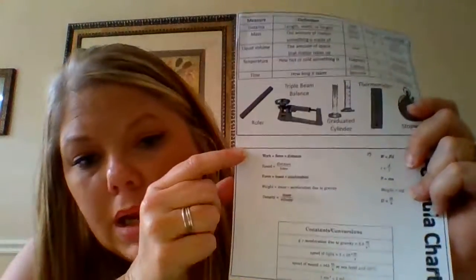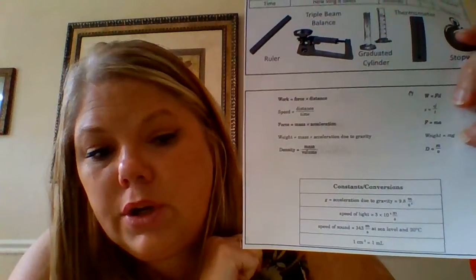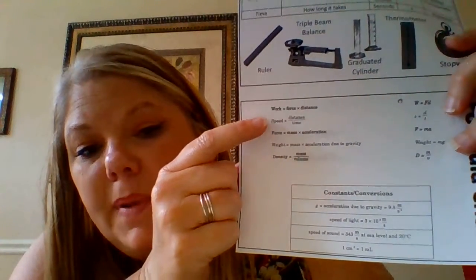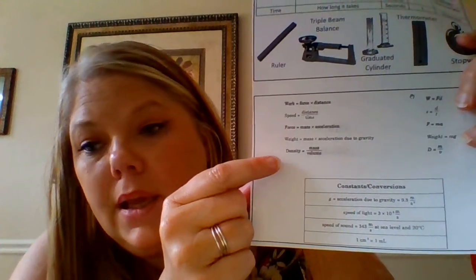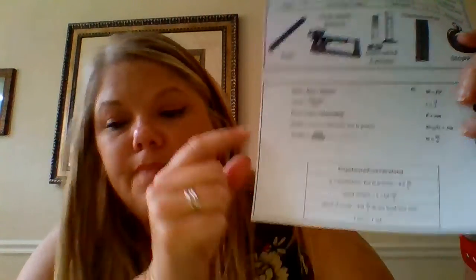Page 2 are some measurements and some supplies that we'll use in the science lab, and then a formula chart like what you use in your math STAR test. I just want to kind of zoom in a little bit. These are the formulas that we're going to learn about this year, but we highlighted speed and we highlighted density, and those are the 2 formulas that we're going to spend the most time working on this year.